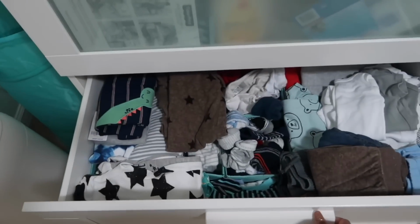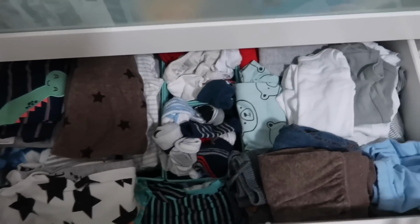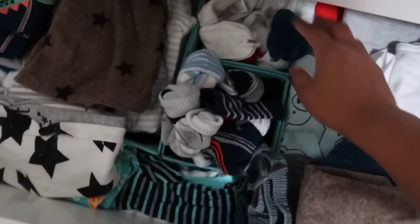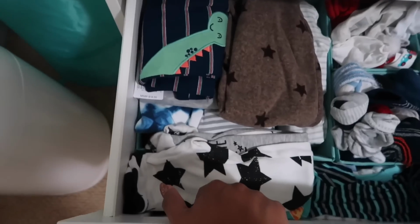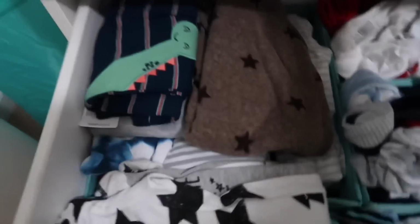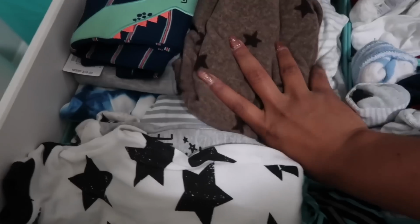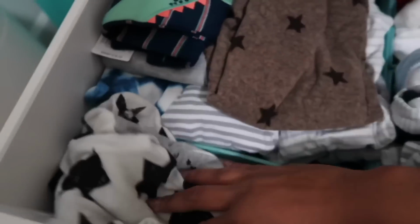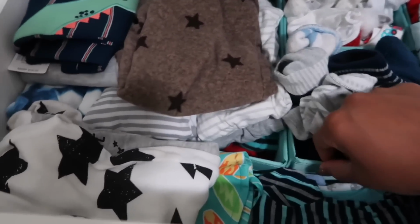Now the second drawer is clothes, and he has a bunch. Oh my god, it is organized, I swear, but he has so many clothes, it's overflowing right now. So we'll start on this side. So on this side is basically all pajamas, all sleepers, everything that he'll sleep in. So that's literally all in here, and it is in bins. These are the same bins that were in the top one. They're just a different color. They're blue, but same bin.